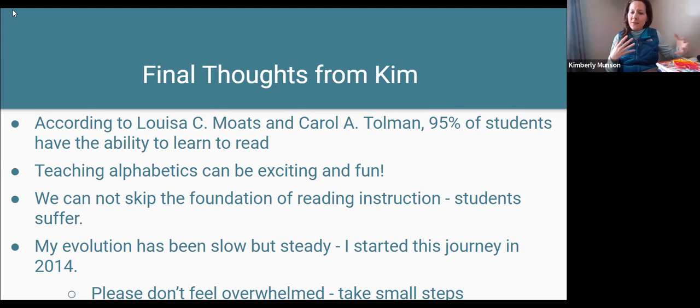I mean, this isn't a fast process for a lot of our students. So trying to get that buy-in sometimes can be hard, but I don't think we can skip the foundation, just laying down some foundation here. And the last thing I wanted to comment on is that you may be here and be like, whoa, this is so much. I don't know if I can handle this.